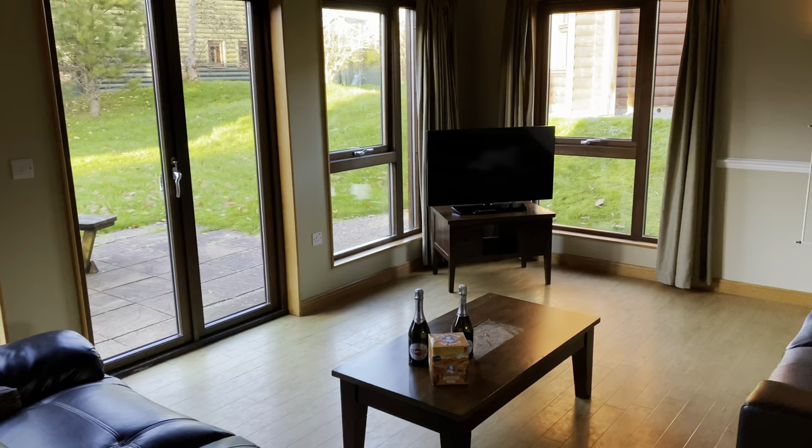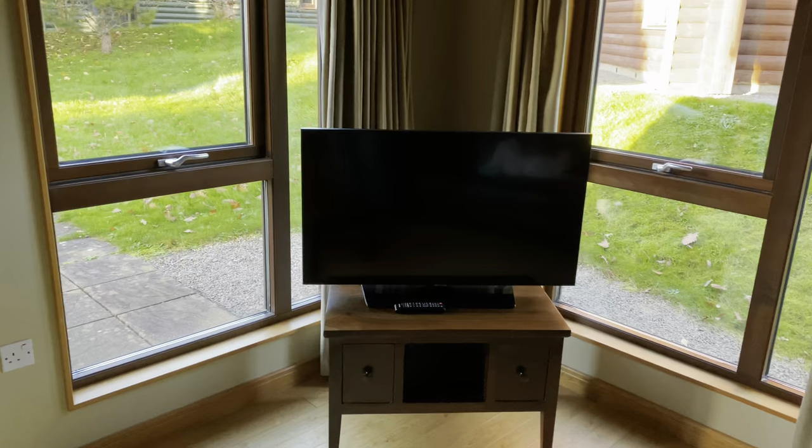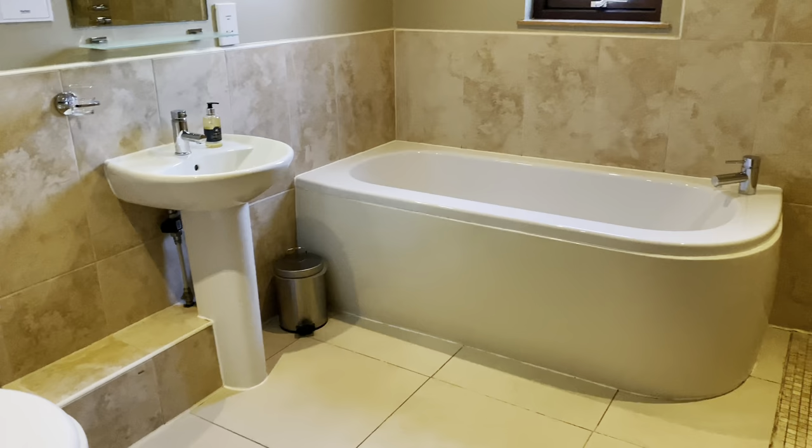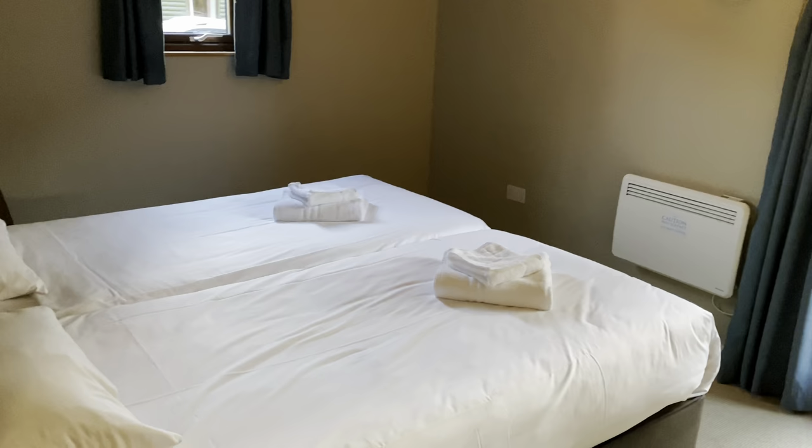In the living room area, there are 2 large sofas and a table. However, the sparkling wine, beer and baby are extra. And there's a table outside which would be ideal during the summer months. Also on the ground floor is a large family bathroom and a huge shower. And there's also the first of the bedrooms, this one's a twin bed.